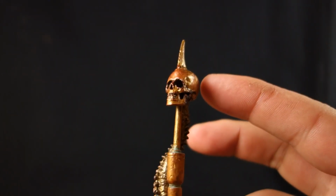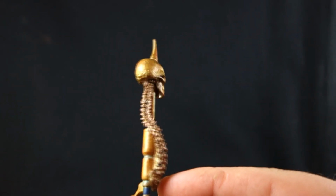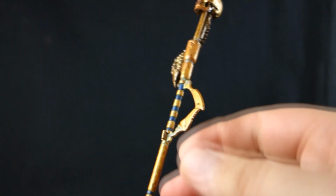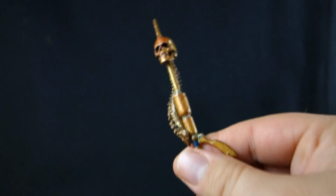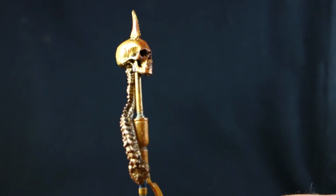The spike going through the head, a very cool looking human skull, probably just taken from one of their trophy sets. Very nice Egyptian looking staff, a little thing to cover up the arm guard, and a little ball at the end. Looking very Egyptian, very cool, and very sinister. I like it a lot, actually. I really dig this accessory.